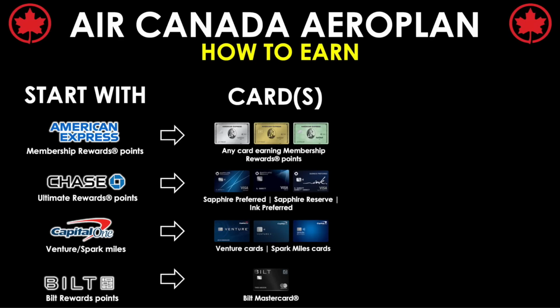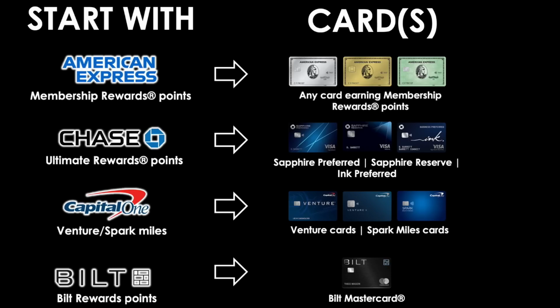You can earn points in these programs by using the corresponding credit cards. For American Express, any card that earns membership rewards points will work just fine. The 3 that I have listed here on the screen are the American Express Platinum Card, Amex Gold Card, and Amex Green Card.